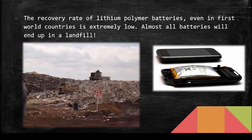The recovery rate of lithium polymer batteries, even in first world countries, is extremely low. Almost all the batteries end up in a landfill and can never be reused again.